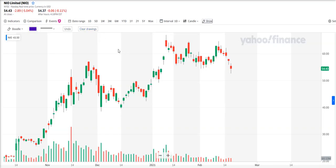I'm going to be talking about Nio Limited, ticker symbol NIO. I have talked about Nio previously in Episode 7. When I was talking about Nio, I said this could be a breakout stock and one for the longer term, but I also said that I was in the stock previously and I got out because of the general market conditions. I was a bit nervous about the general market conditions, and I was correct.